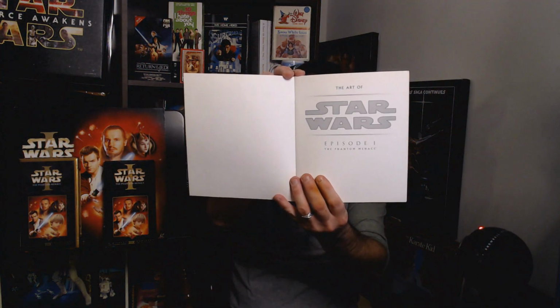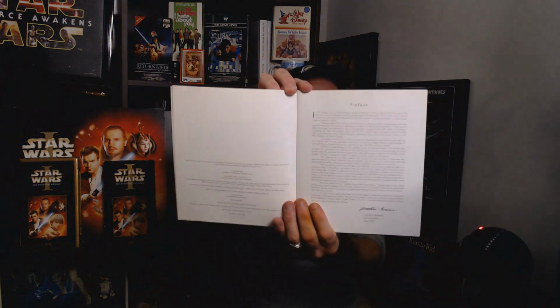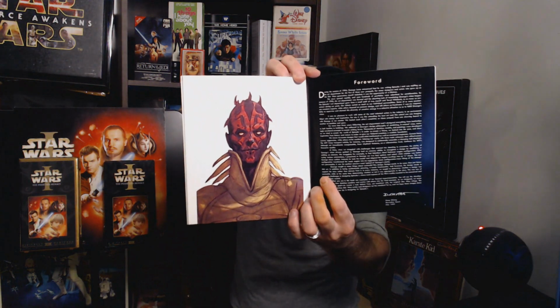Star Wars Episode 1, The Phantom Menace, the art of. And another, the art of Star Wars Episode 1, The Phantom Menace. Here is your preface. Here is your table of contents. Looks like it's only 3 chapters. The foreword, the art of Star Wars Episode 1, and art department credits. So here's the foreword.